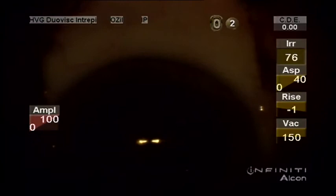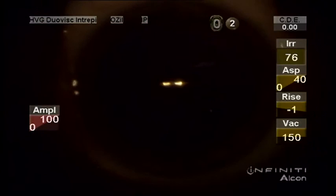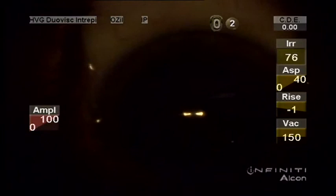We are looking through the same microscope as our surgeon, so that puts our patient's forehead on the left side of the screen. Temple at the bottom. The numbers on the screen are generated by the ultrasound equipment. They are not connected with our patient's vital signs at all.